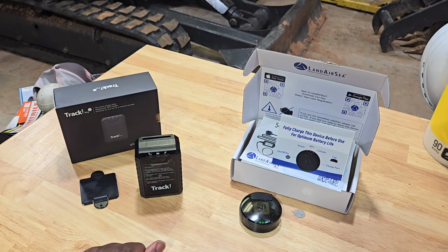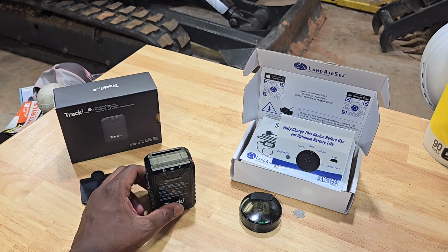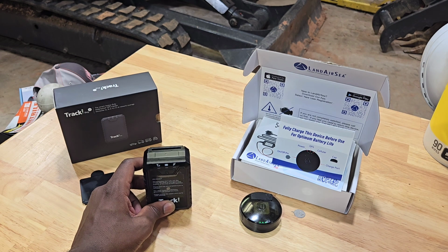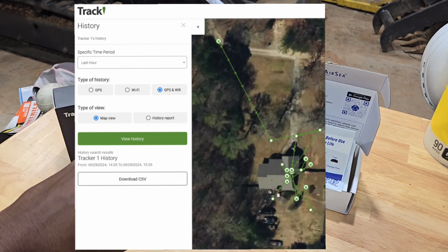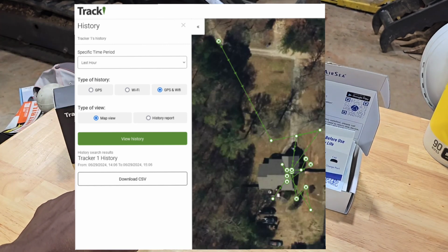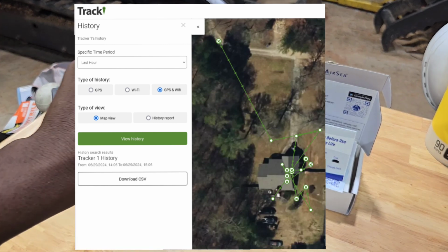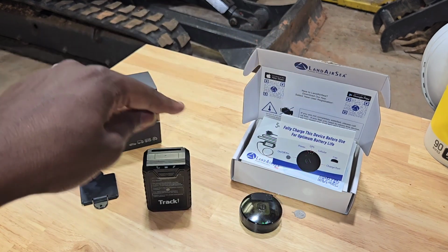So the GPS positions on it are not as accurate as I want them to be. I noticed the positions would be randomly all over the property, or sometimes in the neighbor's yard. And again, some of that is because it's latching onto a Wi-Fi connection, but it's not 100% right there. It'll just show dots all over the place.